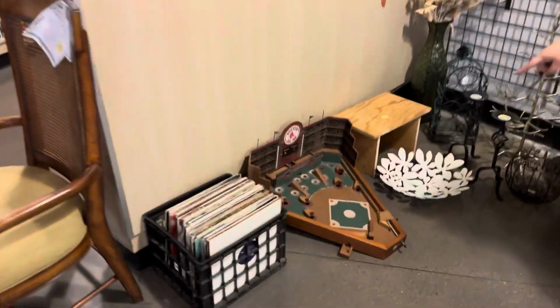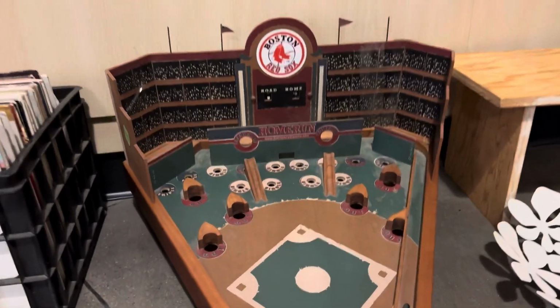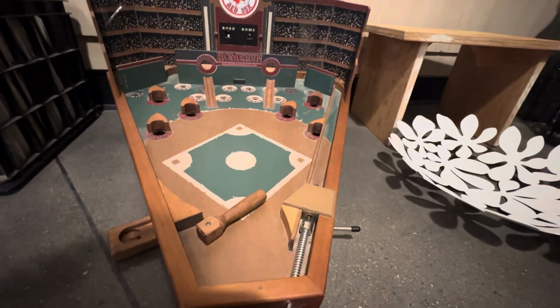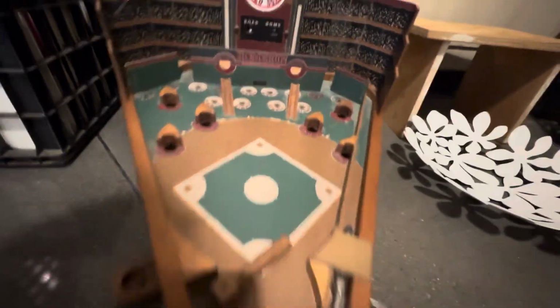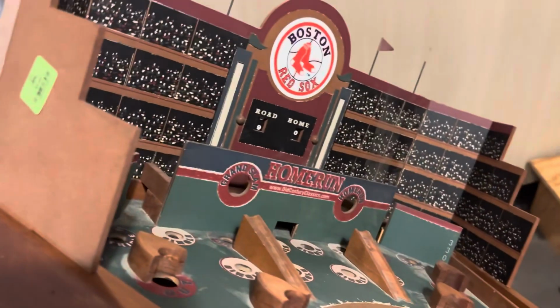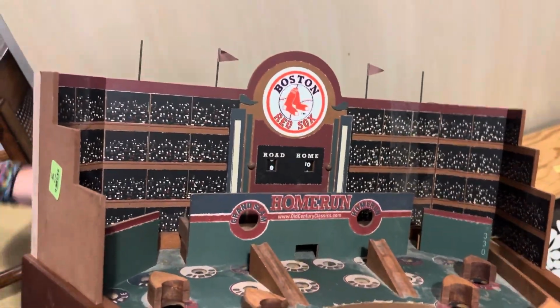Look at this thing. Oh my gosh. It's Boston Red Sox. Let's go have a ball game. Oh my god, this is cool. It's got working parts and everything. Oh my gosh, guys, it's Old Country $9. Baseball. It has a website on the bottom, so it's probably reproduction. It's fun though. I may have to take it home and play with it. That's what she said.